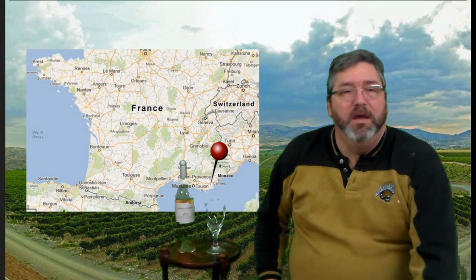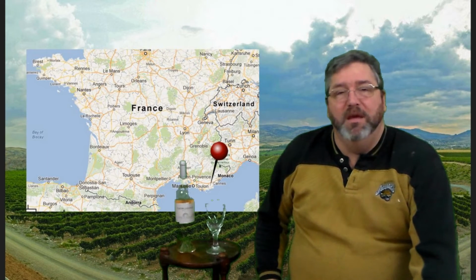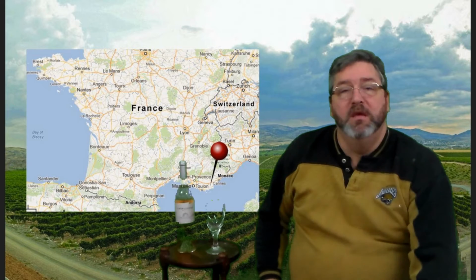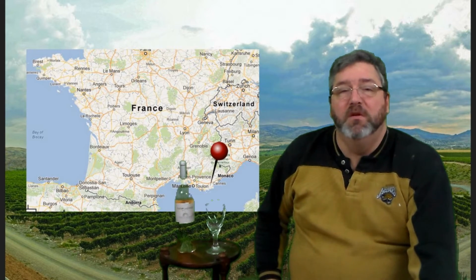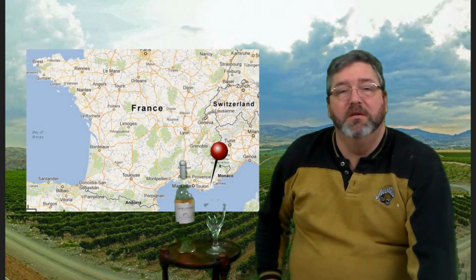It's a blend of three different kinds of grapes grown in France, and this particular one is grown in the Saint-Tropez region and is a blend of Grenache, Syrah, and Cinsault. So it's 50% Grenache, 30% Cinsault, and 20% Syrah.